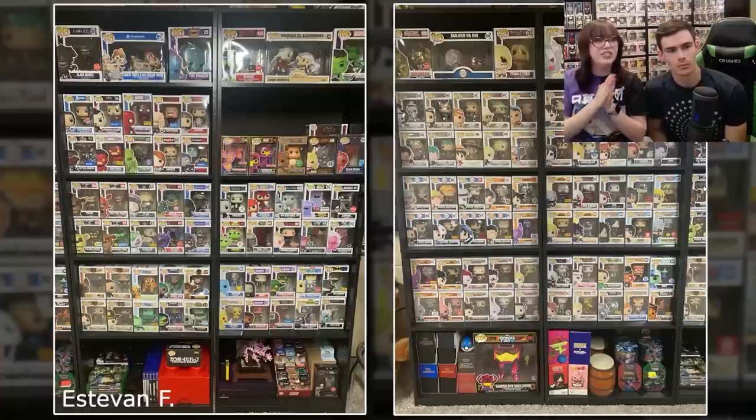But beyond that, there doesn't seem to be a lot of organization within it. Like, there are some that are grouped together and then there's some that aren't. I don't know. Personally, I would wish to see it a little bit more organized. But besides that, I think you have an incredible collection.